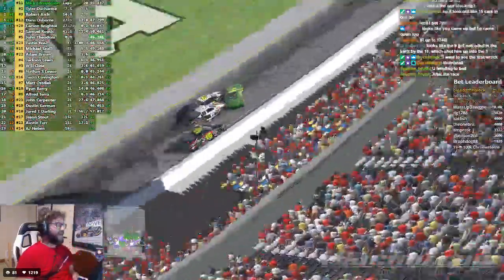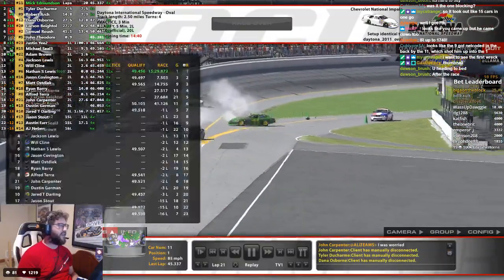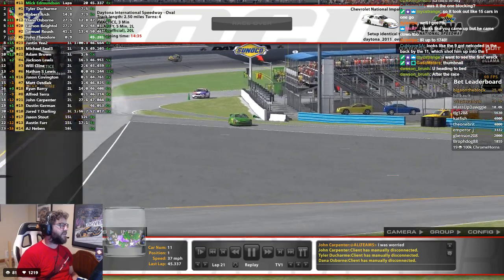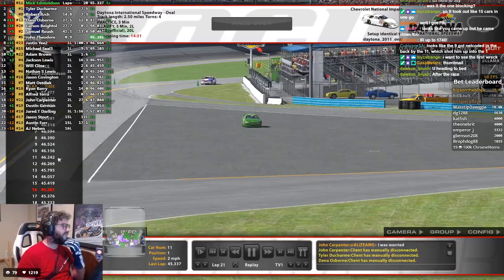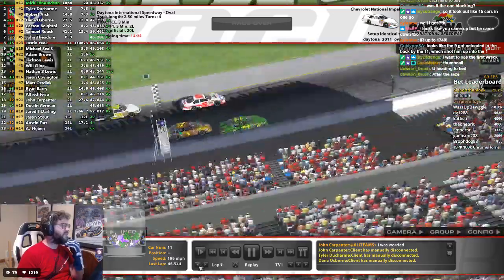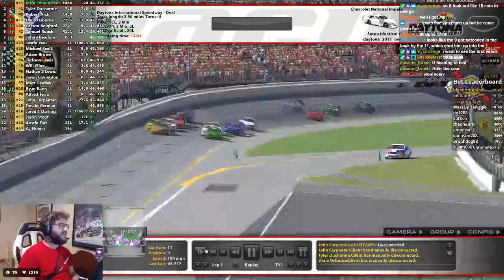Yeah, I think I'm heading to bed after this one for sure. Congrats to the 11 on the win. That was a nice job. Well done. Let's see. Mike, what lap was that big wreck at? Must have been here. Lap 5.